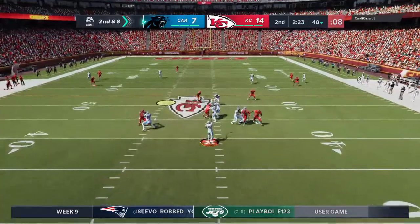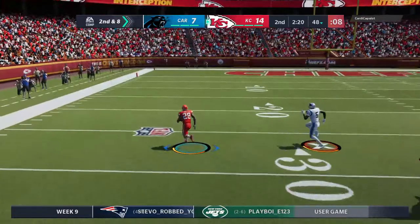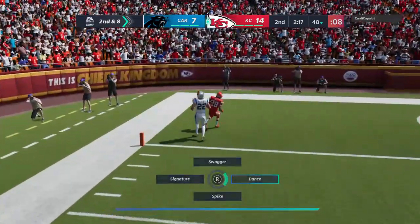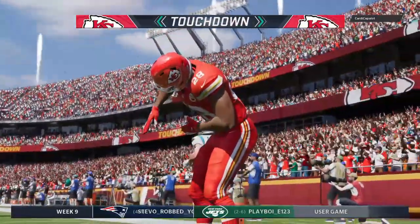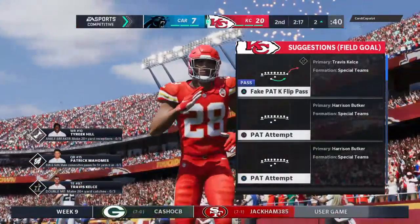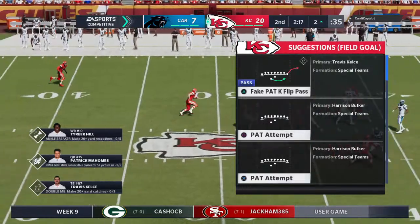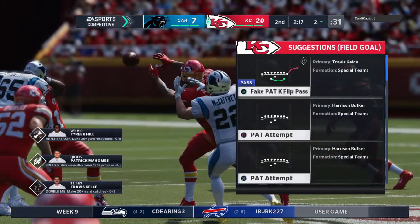From the gun, Bridgewater. Into heavy traffic, and it's intercepted. Picked off by Von Bell. That's what it is, baby. That's what it is. And he will take this one home. It's a touchdown. It goes without saying, but I'm going to say it anyway. That's a ball he would like to have back, and it lands right in the lap of the defender. He doesn't have very far to go before he gets to the end zone, and he got there in a hurry.